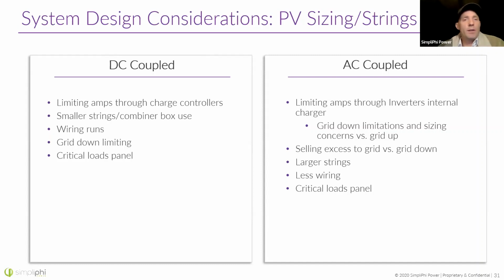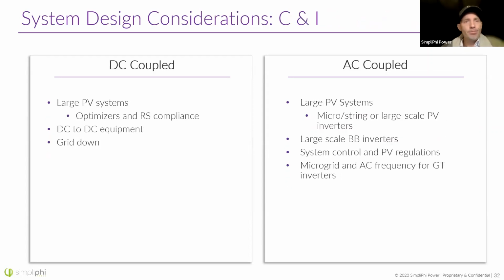You'll also want to consider, in both systems, if you don't have a large enough system to do a whole home backup, as most customers don't, having a critical loads panel to keep powered on even in the event that the grid goes down. And so that's one of the advantages of having a battery backup system. You can keep some of the loads in your house on when the grid does go down.